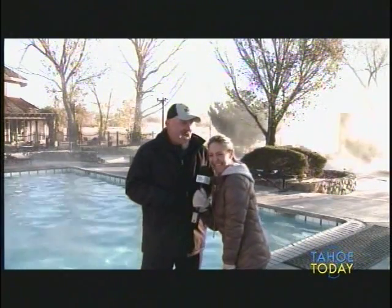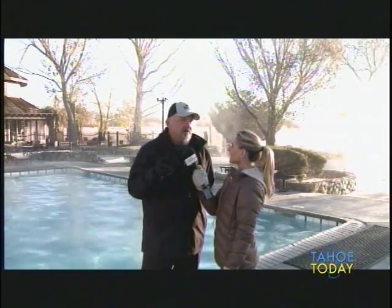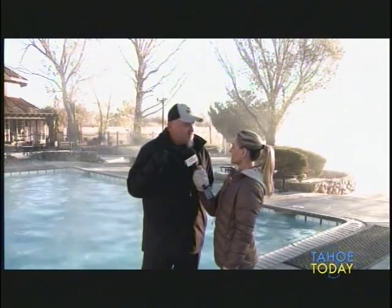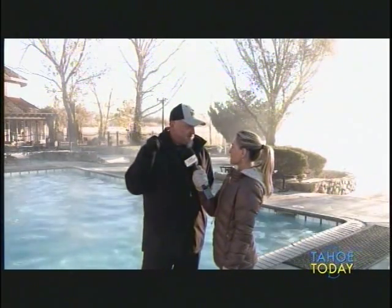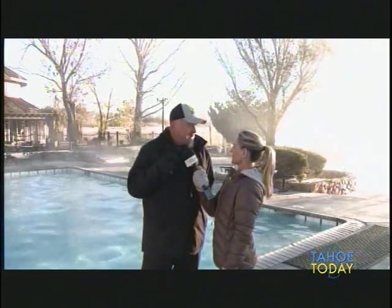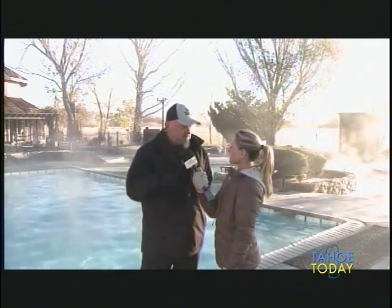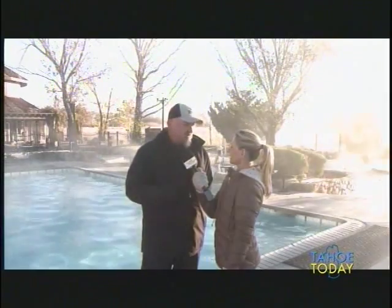Now, we can't go in water that's 100. Absolutely, I don't recommend that. But what we do is the water comes out at 145. The same mineral water that comes out of our well is sent down to our maintenance yard down below us, and it goes to a cooling tower with fins in it, and by the time it gets back down here, it's about 62 to 65 degrees.